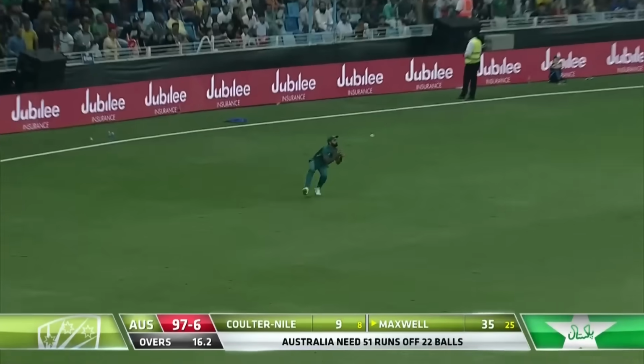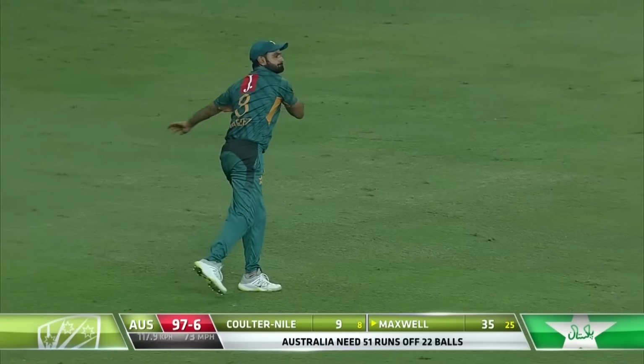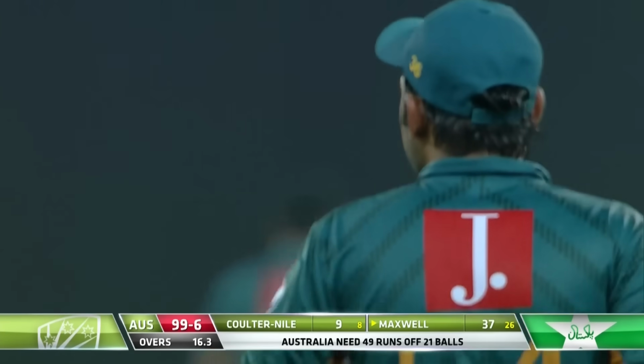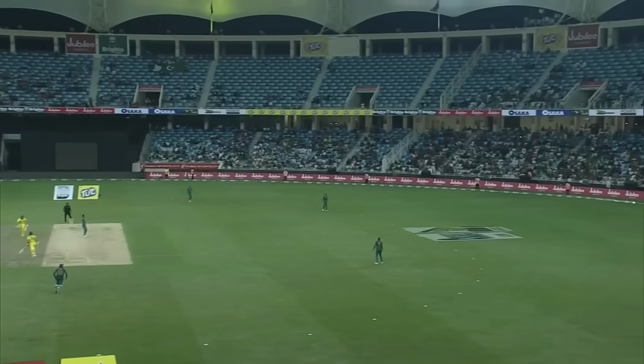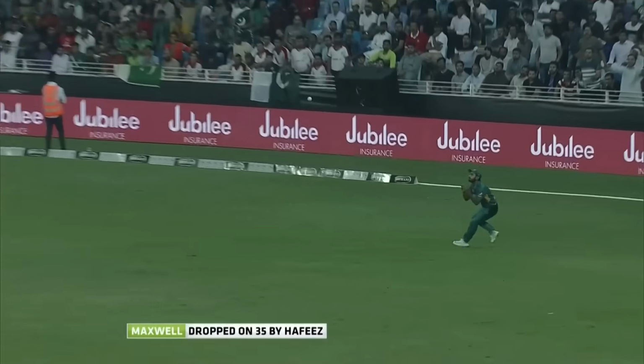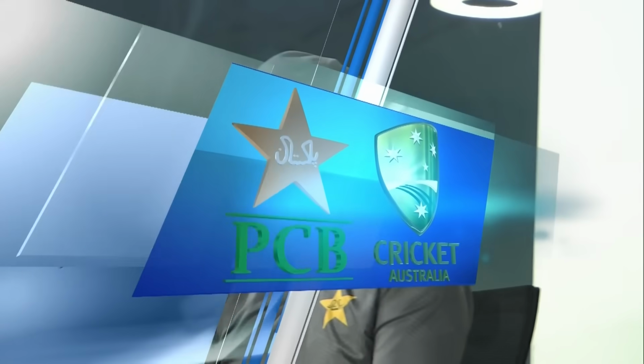Shot, ball goes to Hafiz, is blasted. It's not happening for Pakistan. In the last couple of overs, they've been just a little bit dodgy in the field regarding catching. It was a slow ball bouncer from Hassan Ali. Maxwell trying to swipe it over mid-off, and Hafiz puts down the chance off Maxwell. Maxwell's been dropped twice now.